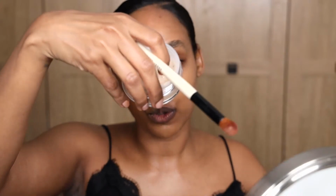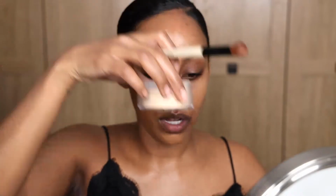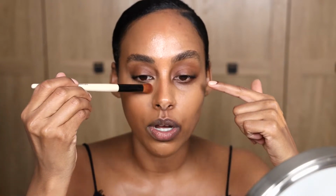This is the Bobbi Brown loose powder, the sheer finish loose powder. So I'm going to take this and just keep pressing it. Now, the reason why I'm also showing you this is because I want you to pay attention to the under eye here versus the under eye here. Someone was asking in the comments about the difference if you're really trying to cover. I use corrector, I use concealer, I use powder.